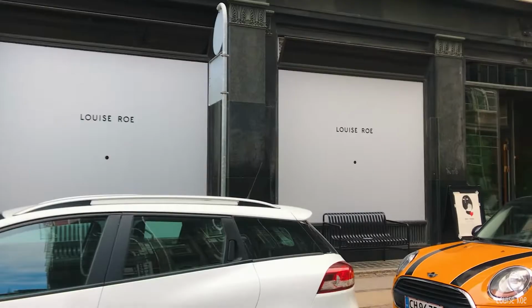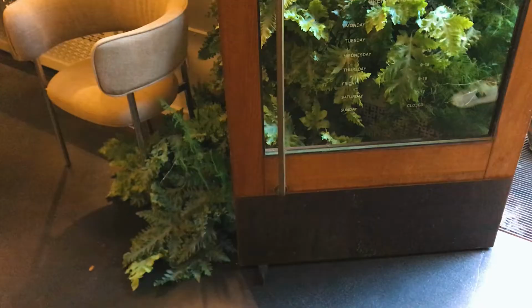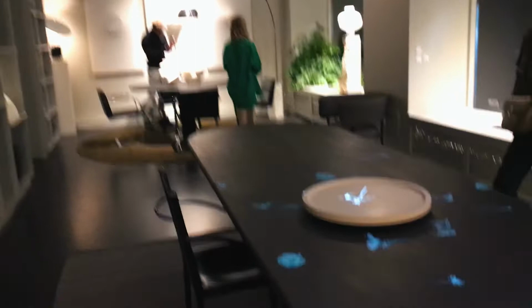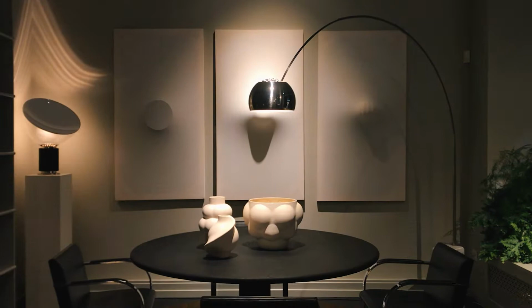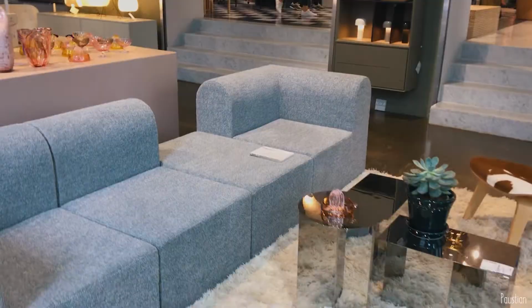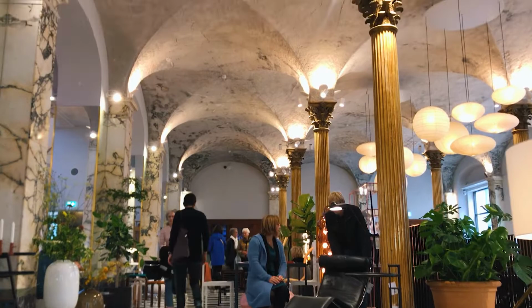We also did a quick run to a couple of my favorite spots in the city. Louis Poulsen Gallery was transformed into this mystical forest. Paustian was filled with design classics, as always.